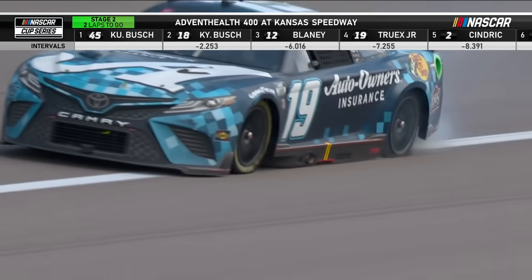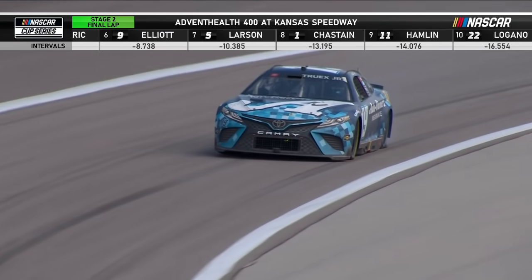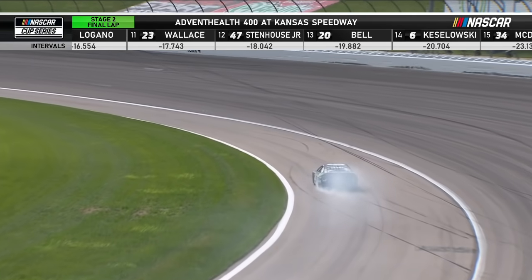There it is. Oh, there it is. Larry said it. I told you guys. Trend strikes. Larry doesn't get to talk anymore. But no caution yet. Remember, this will not bring out a caution unless there's debris on the track that would interfere with competition. He's off the racetrack.